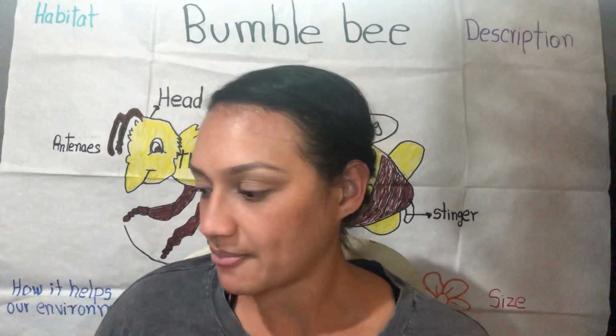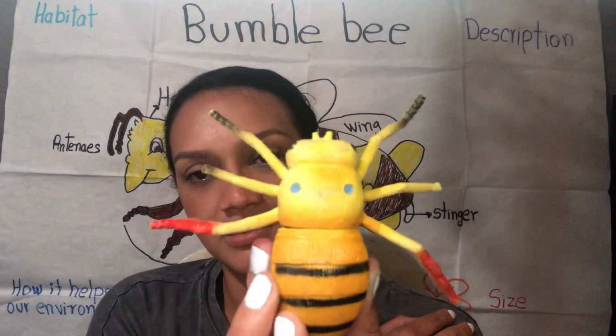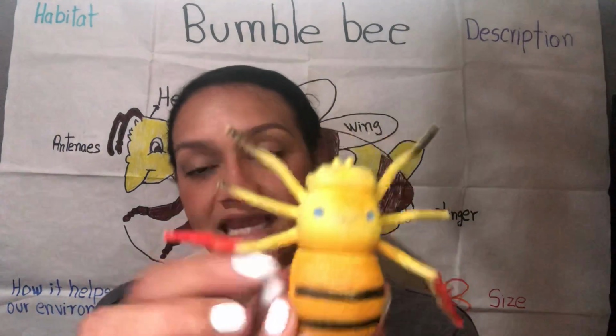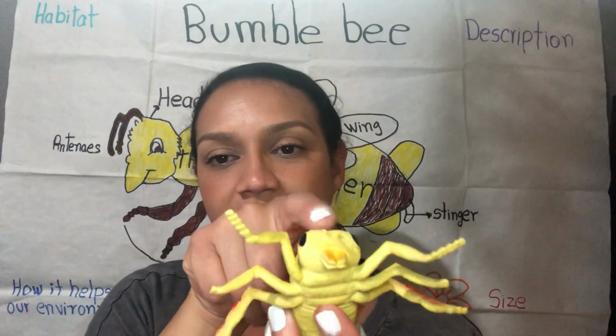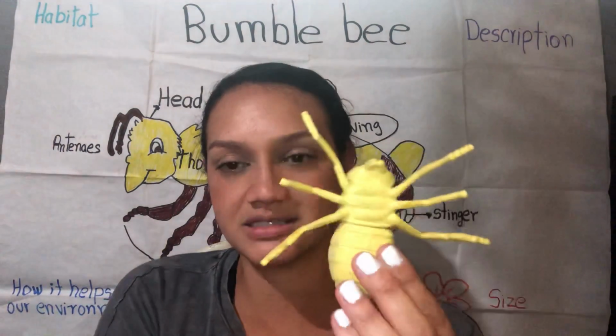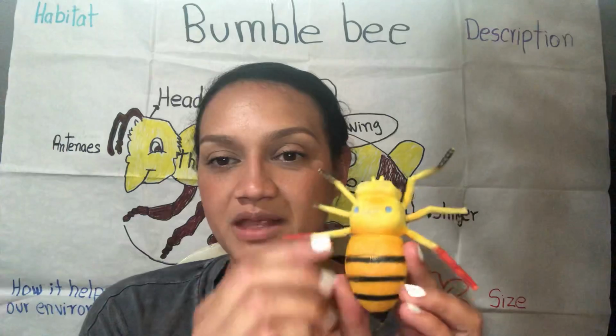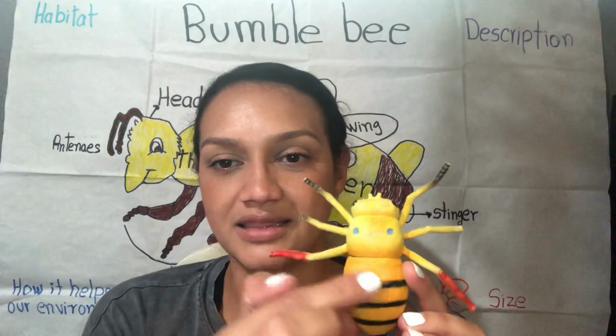So let's see. We are going to say goodbye. My little bee friend wants to say goodbye. This one doesn't have wings, but it has. Does anyone remember what the body parts are called? This is the head, the legs. How many legs does it have? 1, 2, 3, 4, 5, 6. The stinger that we talked about yesterday. Most have stripes like this. The thorax, the abdomen.